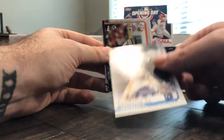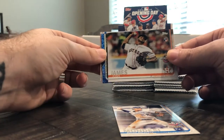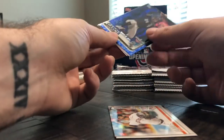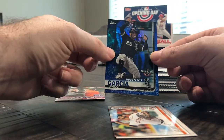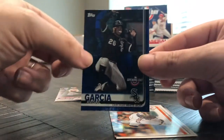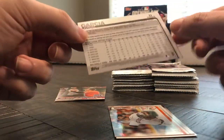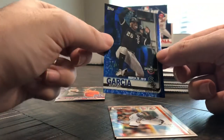Adalberto Mondesi, formerly Raul Mondesi. Josh James, rookie. Really excited to see how he does. Oh, nice. We got one of the blue foil cards. Avisail Garcia, of course, no longer with the White Sox. We got that blue shiny foil. Boom. These aren't numbered or anything.